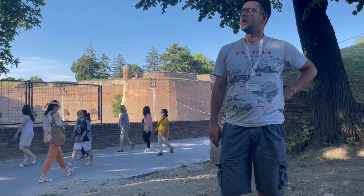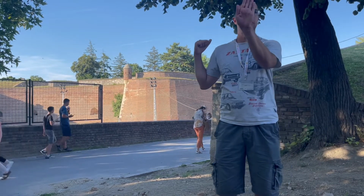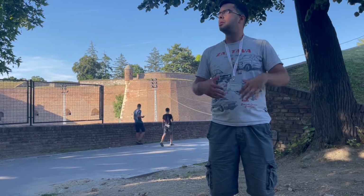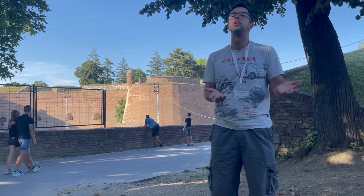That was an agreement. Then of course in the meantime the Turkish Ottoman army started attacking from the south. Serbia was exactly standing on the way toward Central and Western Europe. Serbia was a strong medieval state giving huge resistance to the Ottoman Turks, but Serbia couldn't defend forever.